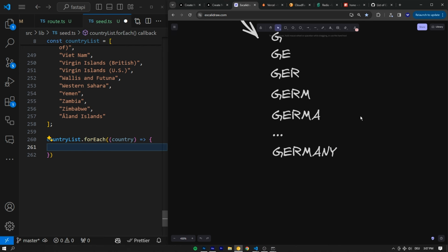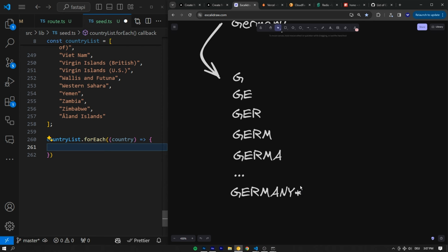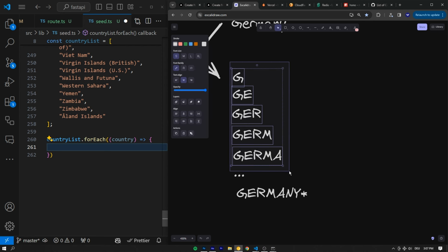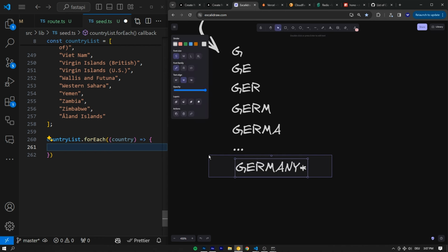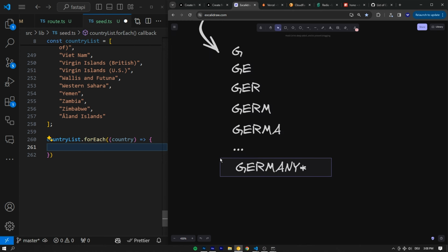So the finished thing that we want to suggest to the user, with a star at the end, so we know this is the entire word. So basically, when you type in G, when you type in GE, GER, and so on, no matter which combination of the above you type in, the search bar is always going to suggest the word with a star at the end. And not these. These should never be suggested. These are just to make this one searchable, right?